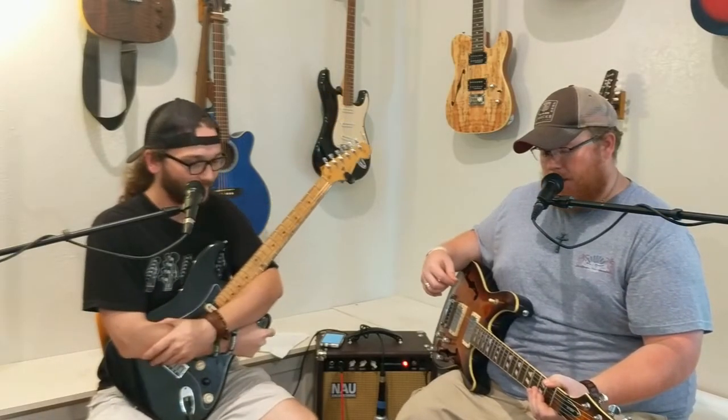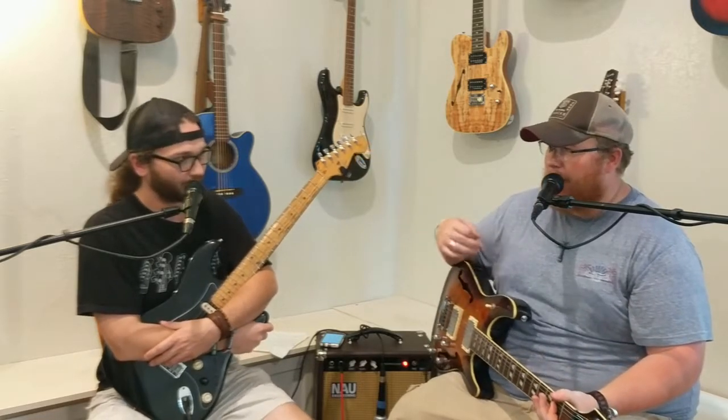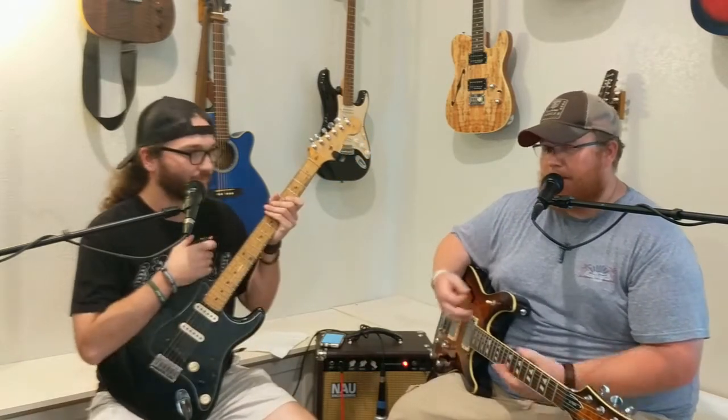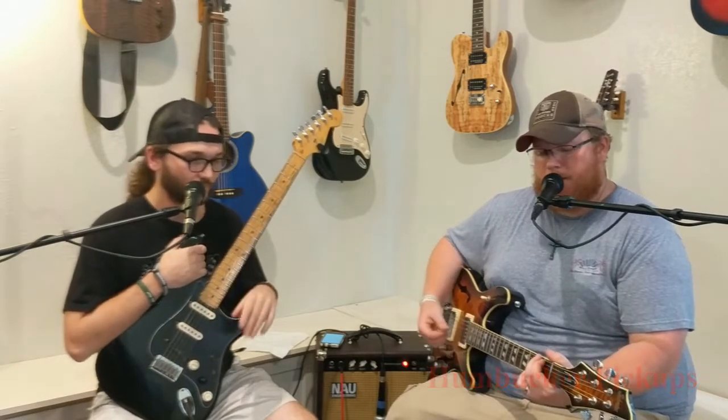Yeah. So this is the hollow body, right? So we had the semi-hollow sound. You played your solid body, and this is the hollow body. No pedals at all, just straight clean.